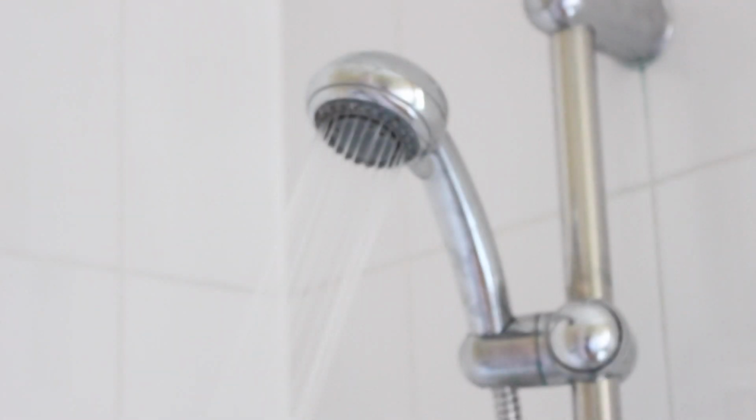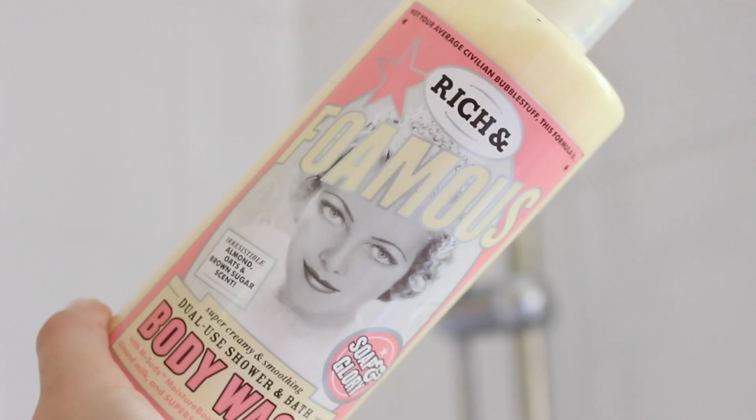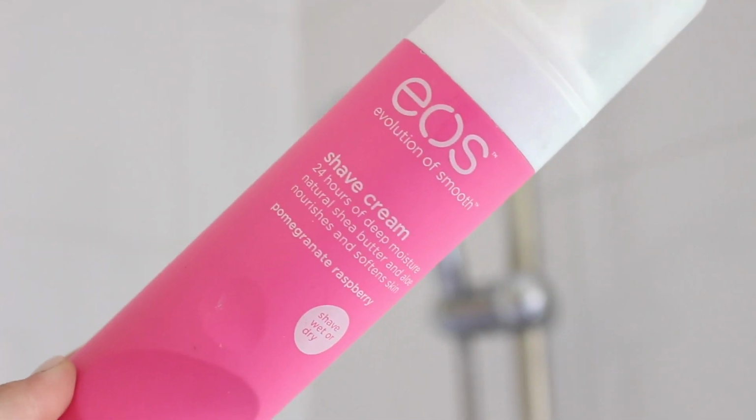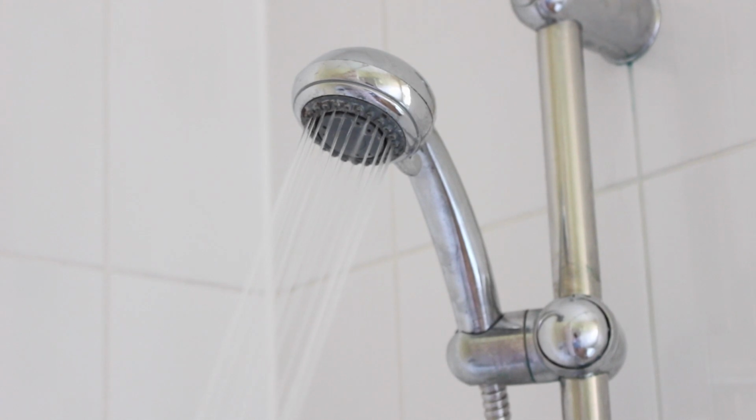So I will first of all go take a freezing cold shower, because I'm really into taking cold showers, and I will use the Soap & Glory Rich & Foamer Shower Gel and the EOS Shave Cream whilst I'm in there, and then I will come out of the shower and wash my face.